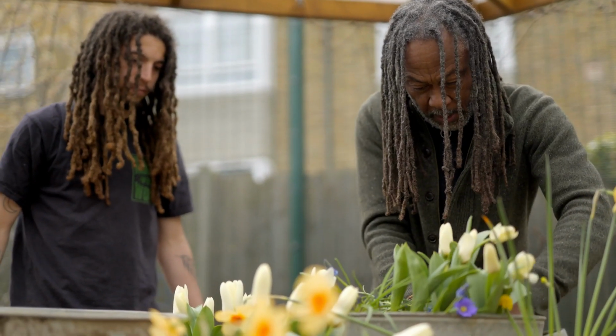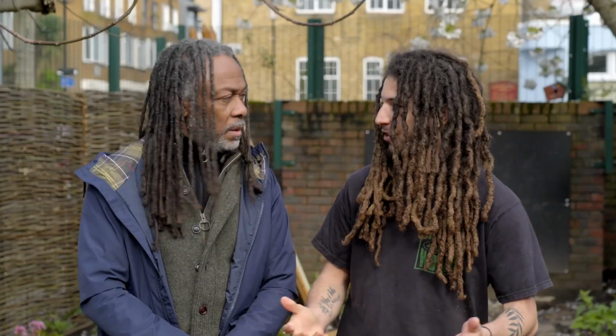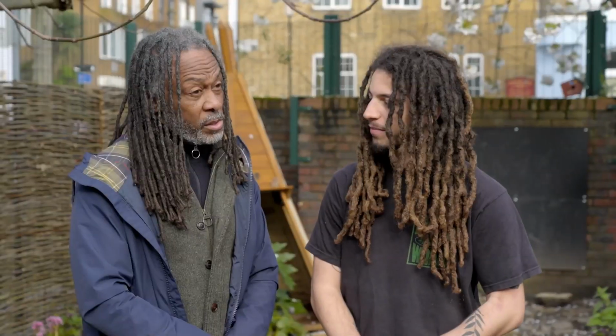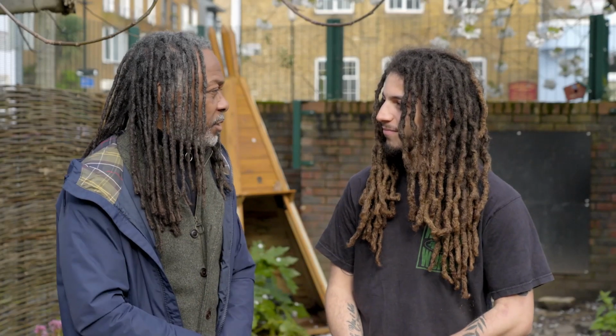Well, with this garden only being 2 years old now, I feel like we've really embedded our roots. But this garden's going to grow, isn't it? It is going to grow, and it's going to be a great space for the schools with children to use, because it's important that as many people as possible are connected with nature.